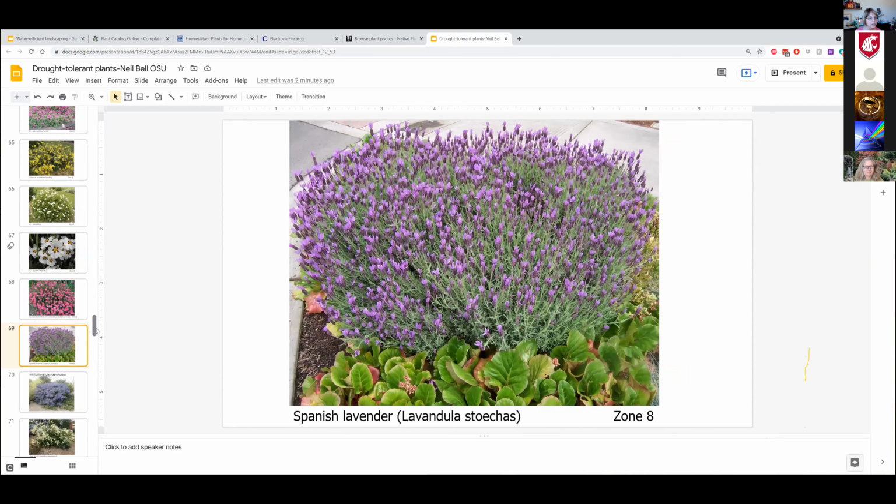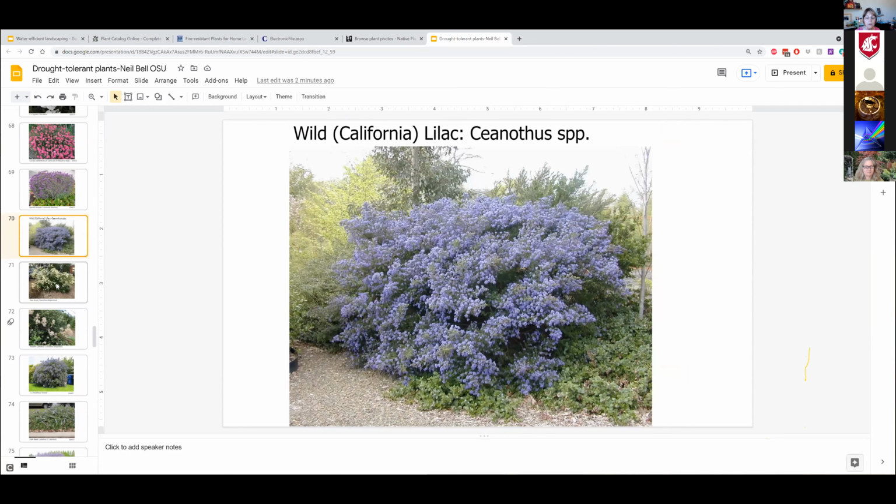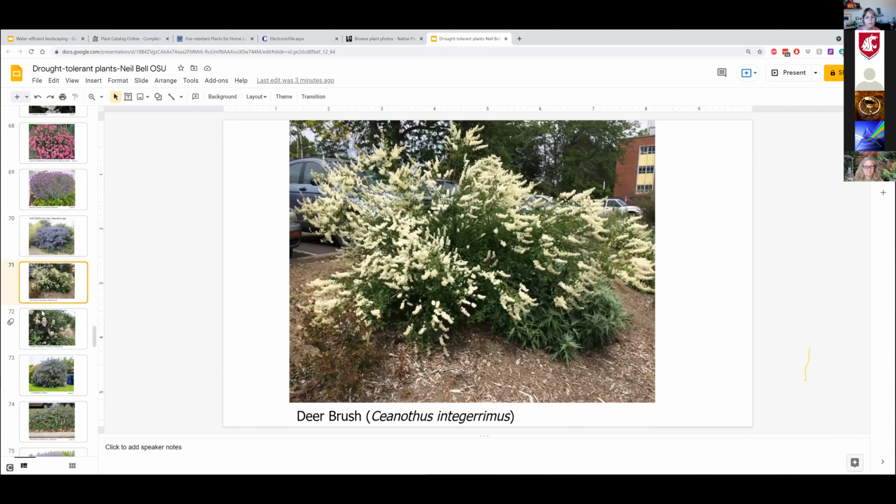Okay, let's look at Spanish lavender. And what else does he have here? The ceanothus. There are so many different kinds of ceanothus. I didn't know about it. And ceanothus don't do well if you overwater them. You shouldn't water them in summer once they're established. They'll die if their roots are too wet. Look at that.